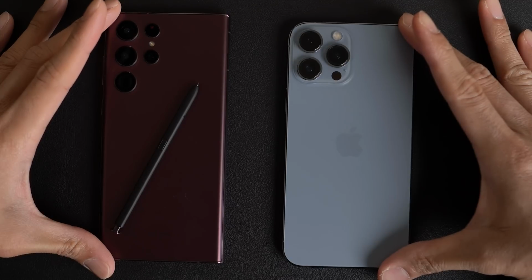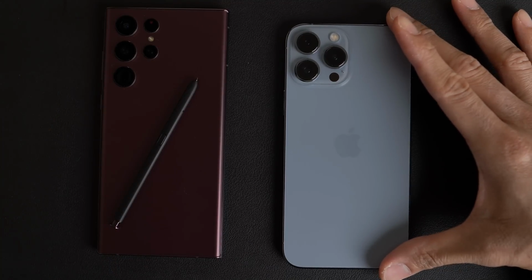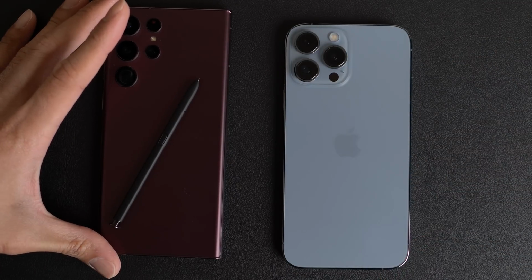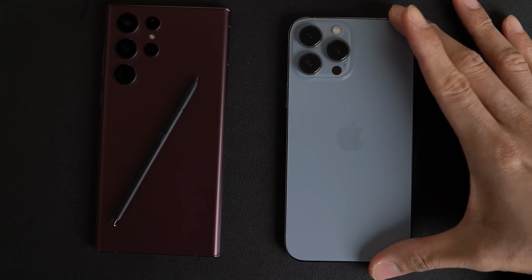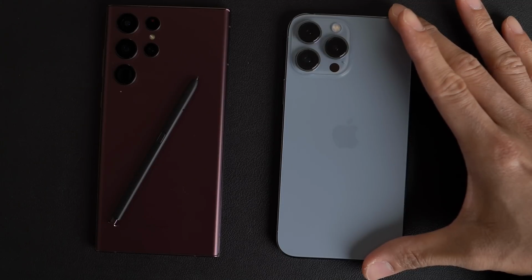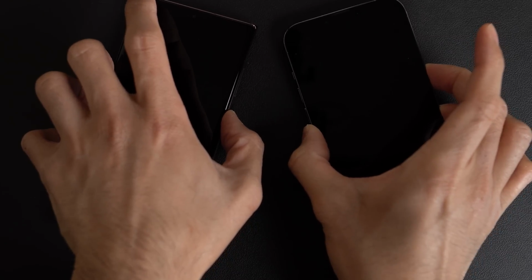This will be a speed test between the Samsung Galaxy S22 Ultra versus the iPhone 13 Pro Max. Now, the S22 Ultra has the Snapdragon 8 Gen 1 chip with 12 gigs of RAM on Android 12 on its latest version of One UI 4.1. iPhone 13 Pro Max has the A15 Bionic chip with 6 gigs of RAM on its latest version of iOS 15. So let's go ahead and turn on both phones at the same time. See which one has the faster boot up, and let's go.